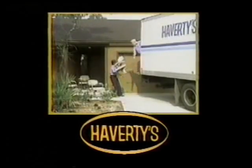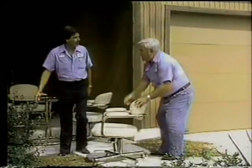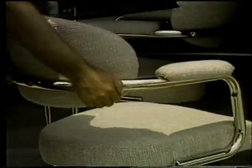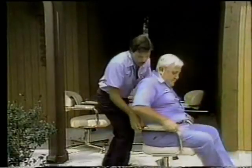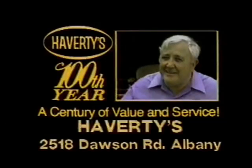Hey, Joe, the boss said to be extra careful with this one. It's only another dinette. What's the big deal? The big deal is $7.99. That's why we got to be careful. At that price, they won't last long. Just look at that brass. And check out this chair. It rolls, tilts, and swivels. Hey. And the whole set is on sale for $7.99 at Haverty's. Hey, I got to buy one of these. It's Haverty's 100th year, a century of value and service. Haverty's, 2518 Dawson Road, Albany.